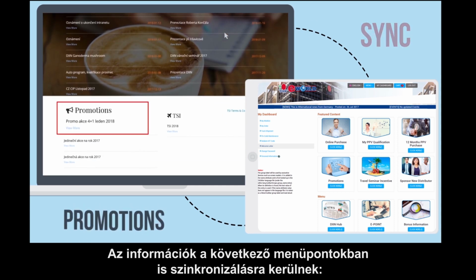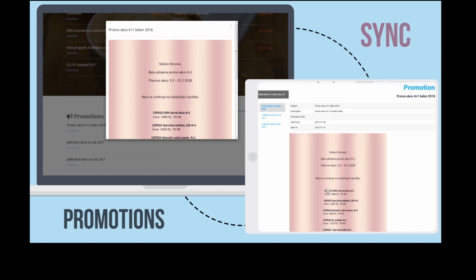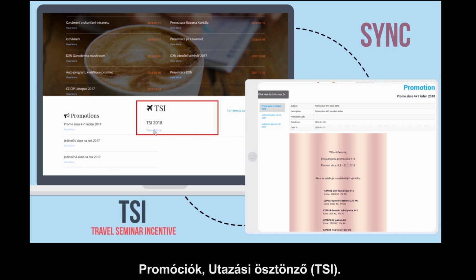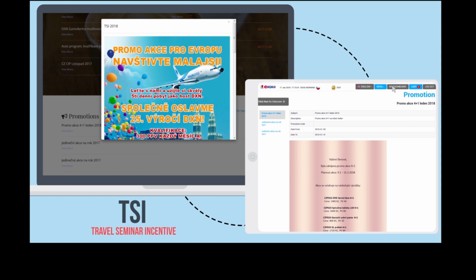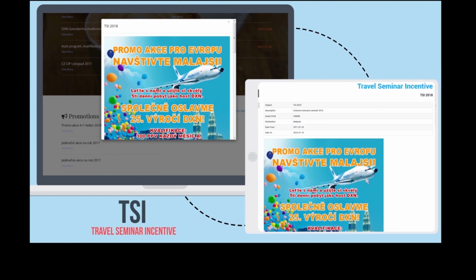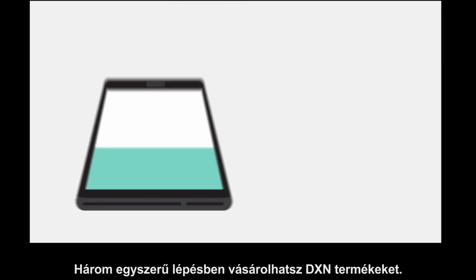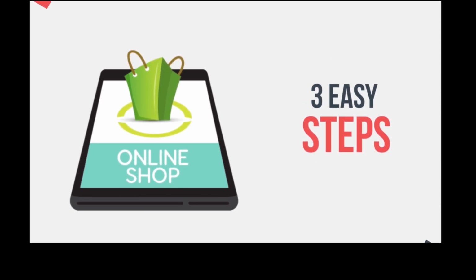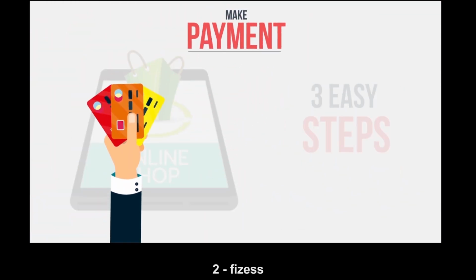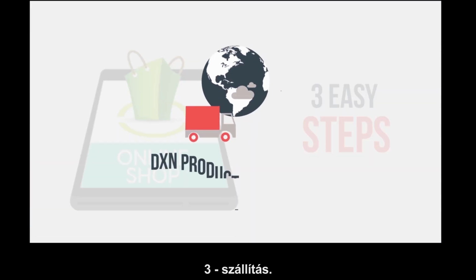There's also integration of information for promotions. As well as TSI, DXN's Travel Seminar Incentive. This is the online purchase function. Now you can buy DXN products in 3 easy steps. 1. Select the products. 2. Make payment. 3. Shipment.